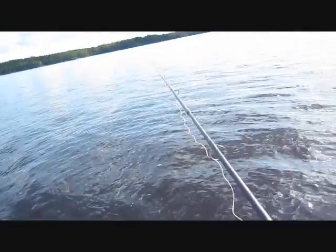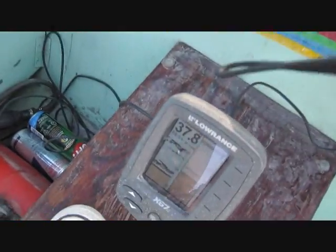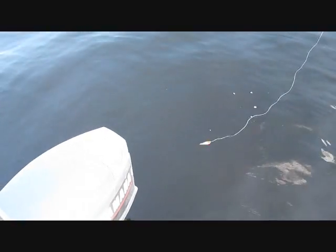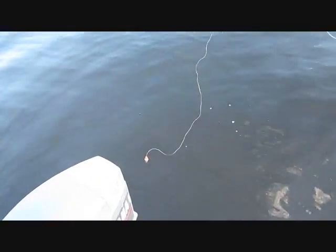I had to try it. I'm gonna try the slip bobber in 36 feet of water. See what happens. There goes the slip bobber. 37 feet of water slip bobbering. I like it. Let's see what's on there. Oh, he got off. I think he snapped me off, actually. Crap. That sucked. I've got to try that again.